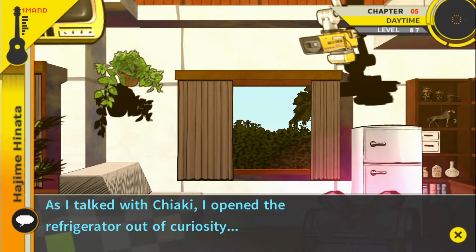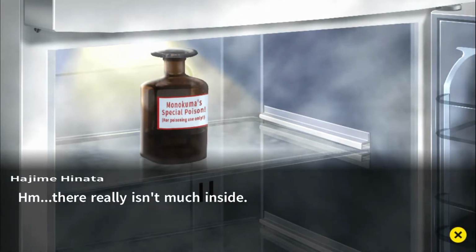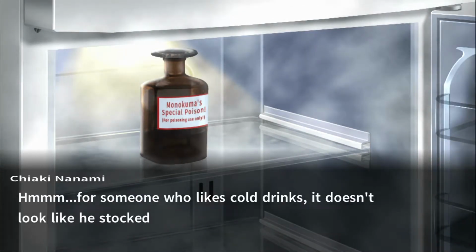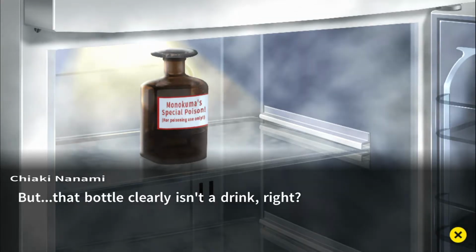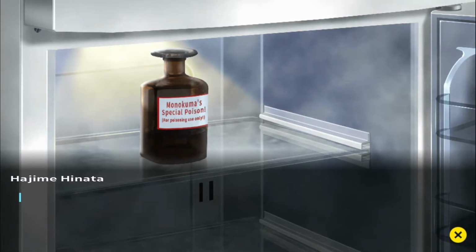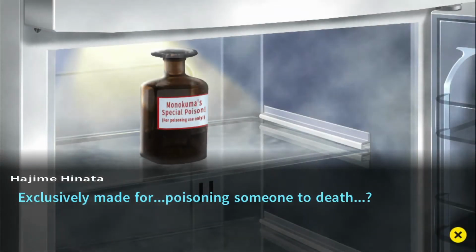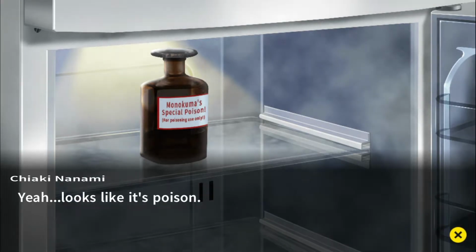As I talk with Chiaki, I open the refrigerator out of curiosity. There really isn't much inside. The only thing inside the refrigerator was a brown bottle. For someone who likes cold drinks, it doesn't look like he's stocked very much. But that bottle clearly isn't a drink, right? Really? It looks like some kind of dietary supplement to me. Protein powder maybe? Are you even reading the label? I took the brown bottle out of the fridge and started reading the label. Exclusively made for poisoning someone to death? Hey, this is... Could it be? Yeah, it looks like it's poison.